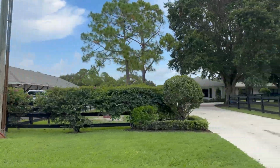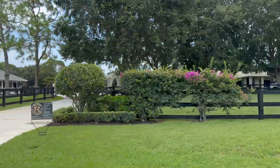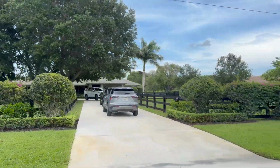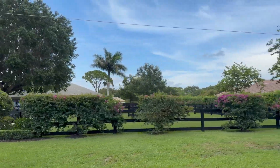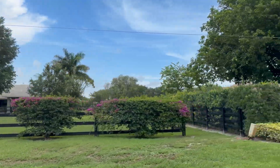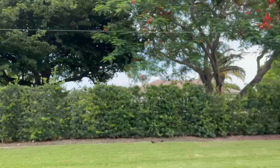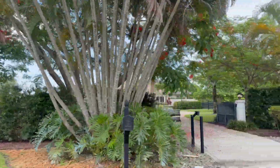What does that mean in practical terms? It means you can ride your horse from your backyard to the Wellington Showgrounds in about 7 to 10 minutes. No trailering, no traffic, just you, your horse, and a short hack to one of the most prestigious equestrian venues in the world. The lots here are generous.